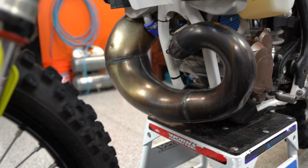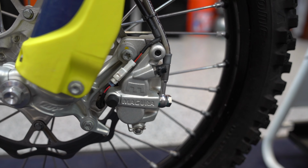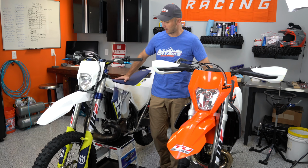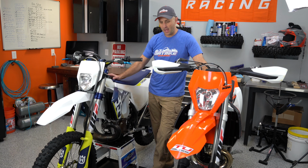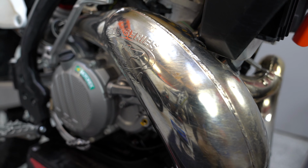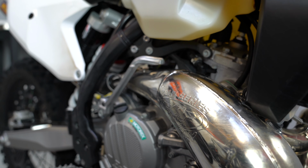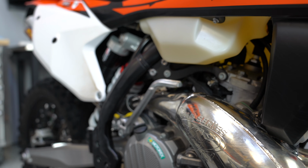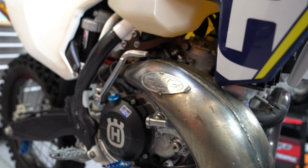And then the Husqvarna had the MX3S motocross style tires. I think it's because the reviewers that did this before me were using it on a track. Both bikes come with Dunlop AT81s, so now I'm sitting there going, I've got to put the same tires on them. So I opted to just go with some Bridgestone Battlecross X40s, and I put brand new tires on both bikes.